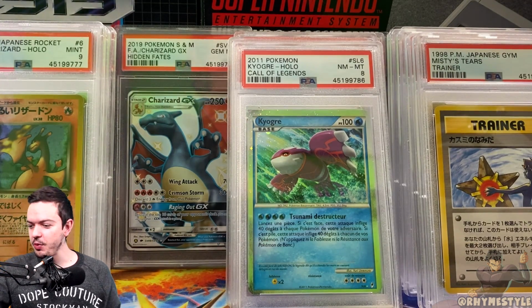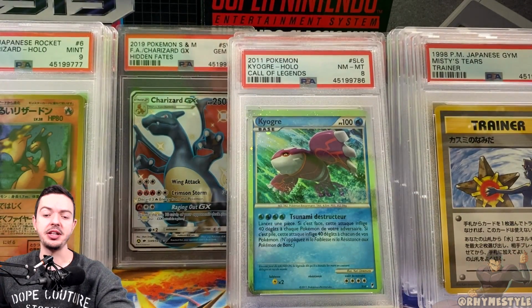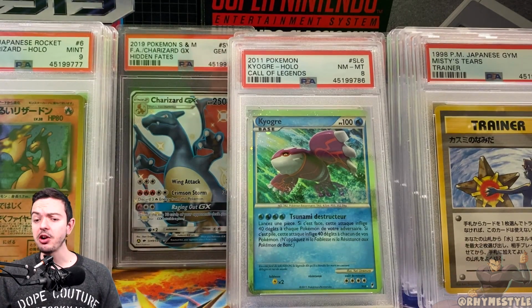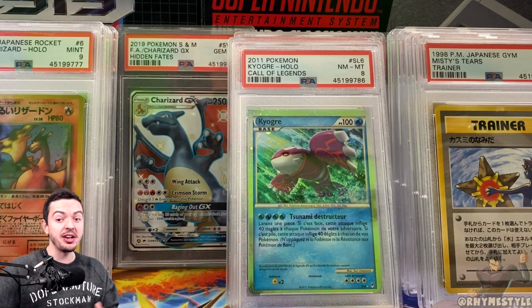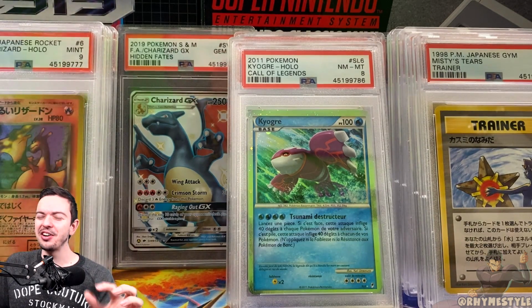I wish we could get faster turnarounds from PSA, but at the same time, it is kind of dope to see that they're that busy because it shows you how many people are collecting cards. And the more people are collecting cards, the better in general, because that drives up the demand and value for these cards. So it's kind of a win-lose situation. You win because these cards become more rare and valuable, but you lose because you have to wait slightly longer to get them back.